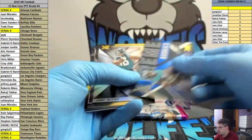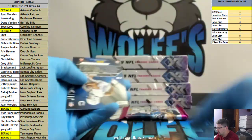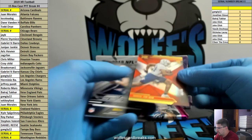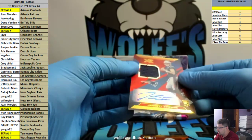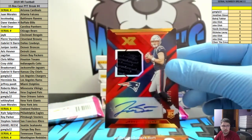To 99, Miles Sanders. Juju to 249. Number to 99, Rocky Sin. And Jared Stidham, 35 out of 75. Jersey autograph, Patriots, Raj.